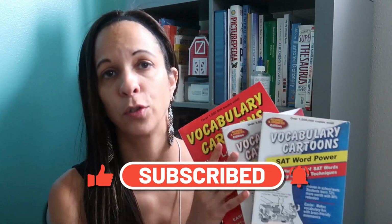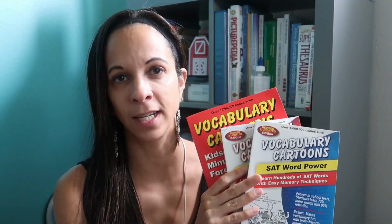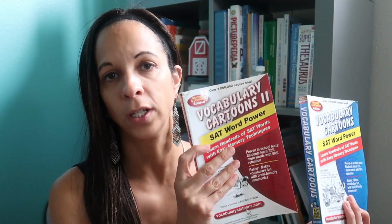Now, I reached out to Vocabulary Cartoons to try to get a hold of these books because I think they're amazing. I saw some reviews on YouTube about these and they were nice enough to send me 3. So here we have Vocabulary Cartoons, the regular one, and then these two are SAT Word Powers 1 and 2. So I'm going to show you the inside of these right now.